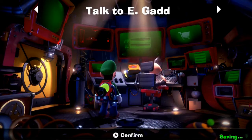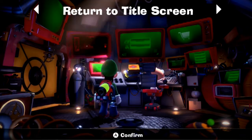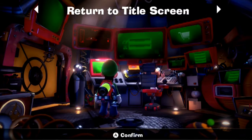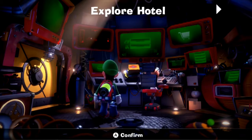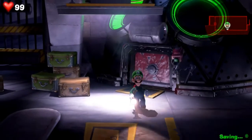Well, multiplayer sounds fun. We're not going to be doing that. We're solo here. Also, can we access the store? No, we cannot. Okay, for now. The thing I'm talking about, if you see the little shopping icon there, that's something we'll get into later. For now, let's just explore the hotel.